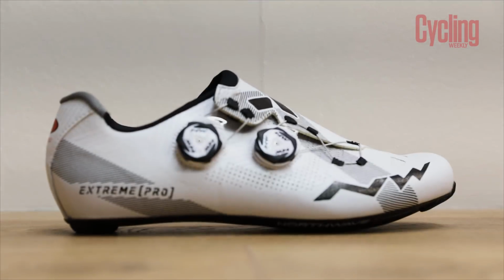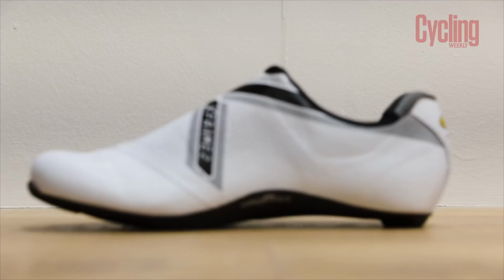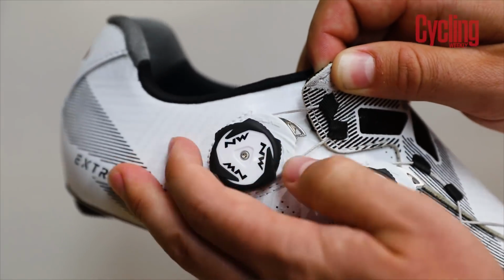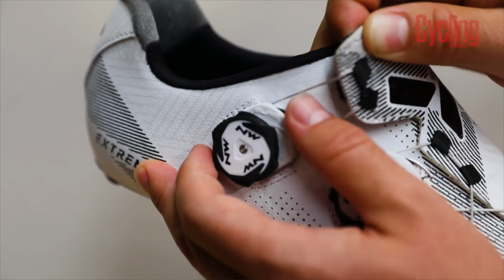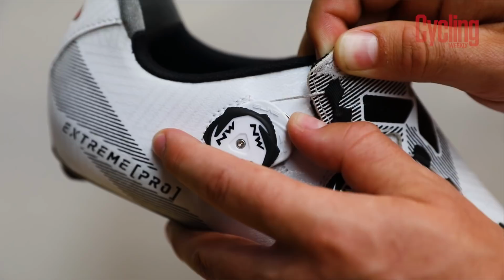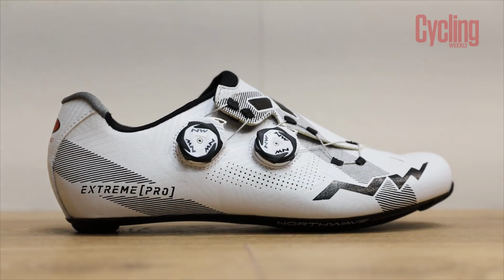Brand new for 2019, the NORTHWAVE Extreme Pro shoes have seen moderate updates across the board from the previous Extreme RR models. At the beating heart of the new design is the X-Frame 2 upper. The biggest change that this brings to the shoe is a dual dial fit system, which allows riders to have a different fit on the instep and on the forefoot. The shoe also gets a new generation microfiber upper that's more adaptable for a close but less restrictive fit.